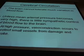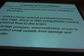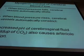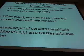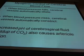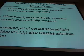But vasoconstriction, your brain tries to protect itself at high blood pressure. The brain will constrict the vessels, try to maintain it, minimize any damage. When blood pressure falls, cerebral vessels dilate. Blood pressure rises, cerebral vessels will constrict. Decrease of pH in cerebral spinal fluid by the buildup of CO2. CO2 plus carbonic anhydrase makes carbonic acid. Carbonic acid drops the pH. Causes arterial dilation. Get the CO2 out of there. More oxygen in, get the waste products out. Get it exhaled.